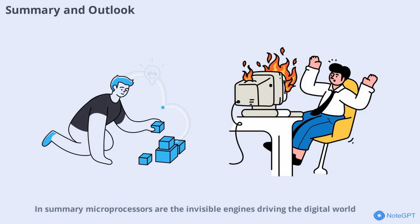Summary: microprocessors are the invisible engines driving the digital world. From powering everyday devices to enabling cutting-edge research, their impact is everywhere. As technology continues to advance, microprocessors will remain at the forefront of innovation, shaping the future in ways we can only imagine. Whether you're a tech enthusiast or just curious, understanding microprocessors gives you a glimpse into the heart of modern technology.